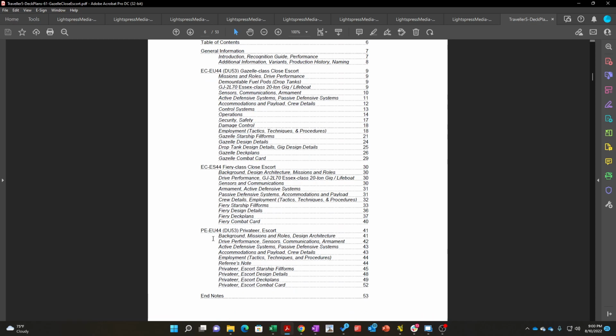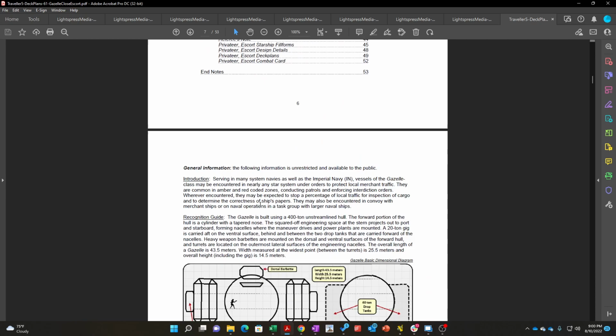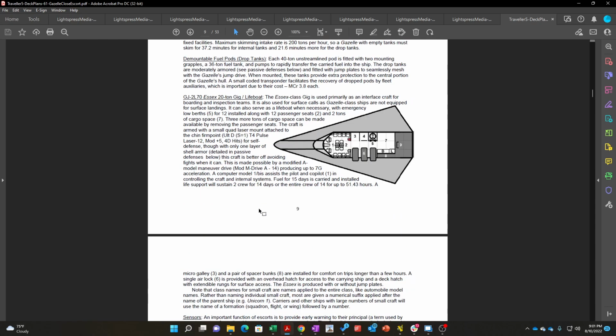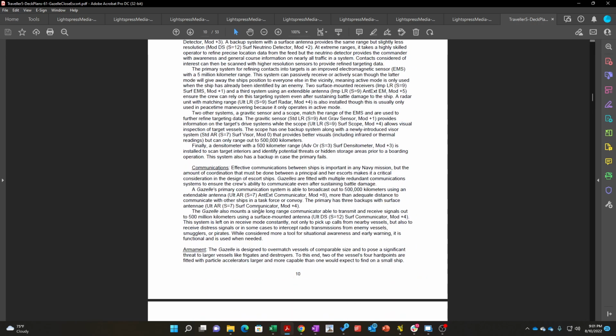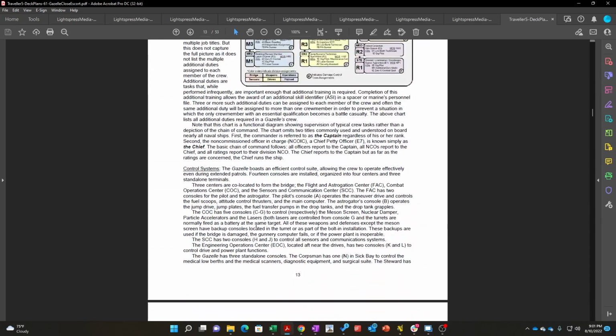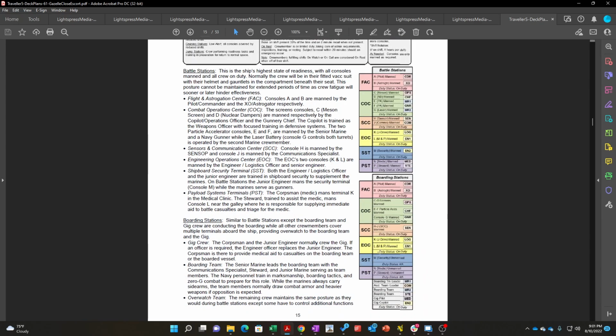So we got 3 different flavors of the Gazelle. Employment, that's nice. Let's look at this. Background, drive performance, active defense, accommodations, employment, tactics, techniques, and procedures. Yep, TTP. Got it here also. There it is again too. Crew details. Okay, good stuff there. There's a general layout. That's your gig. Interesting stuff here. So I'll have to look through all this stuff.